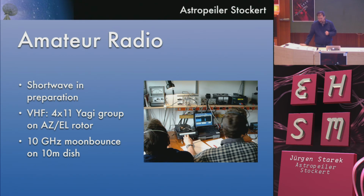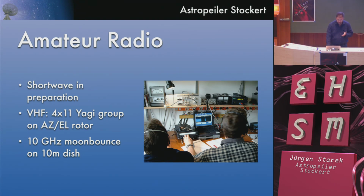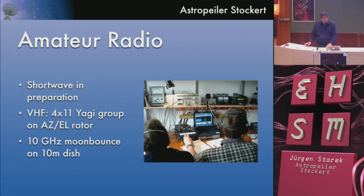We're also doing this on 10 gigahertz. The VHF thing is actually a very recent development. We've done this on 10 gigahertz for quite some time on the 10-meter dish. And we are one of, let's say, only 40 to 50 stations worldwide that can do this on 10 meter. As soon as you can get your hands on a dish, let's say about 6 meters in size, which is what gets thrown out of many satellite downlink stations currently, and you can get them very cheap, that is a very rewarding thing to do yourself.